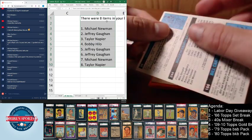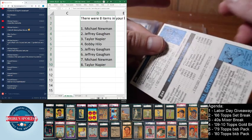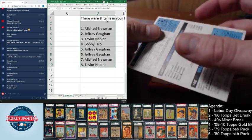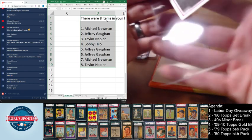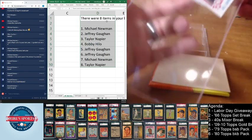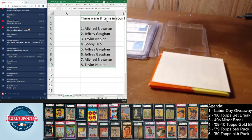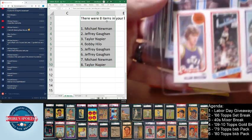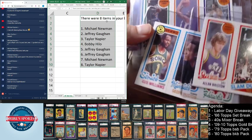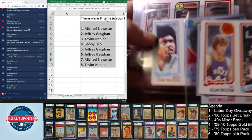A little bit of gum residue on the back. All right. So nothing big to write home about in this one.